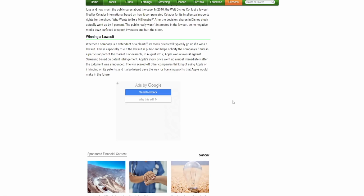So for example, in August 2012, Apple won a lawsuit against Samsung based on patent infringement. Apple's stock price went up almost immediately after the judgment was announced. The win scared off other companies thinking of suing Apple or infringing on its patents, and it also helped pave the way for licensing profits that Apple would make in the future.